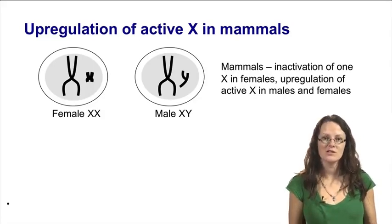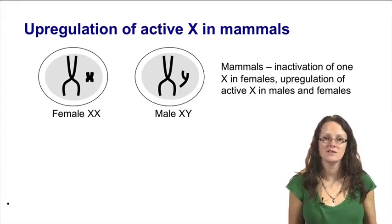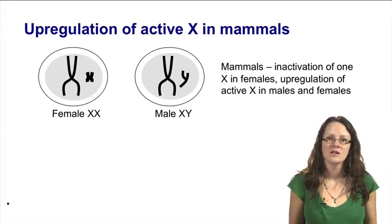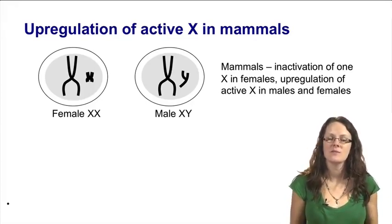So as I said, this is still relatively controversial, but it appears that maybe we have something related to what happens in flies, as well as X inactivation, which we spent a lot of time thinking about. So then if there are perhaps some similarities in the mechanisms, similarities in the consequences, what about those mechanisms? What about the molecular mechanisms behind this upregulation?